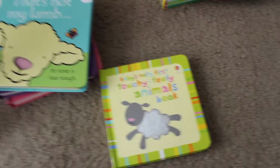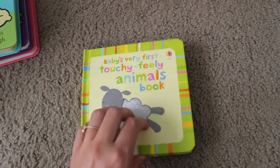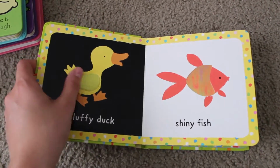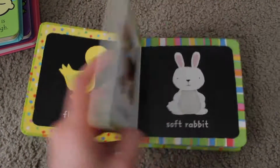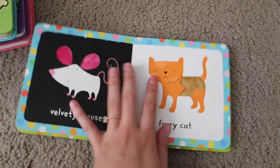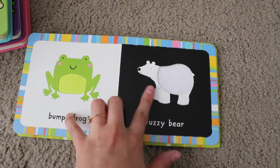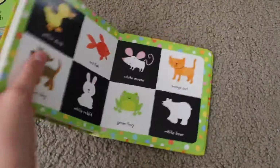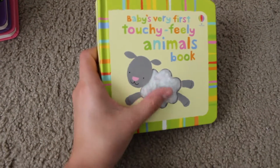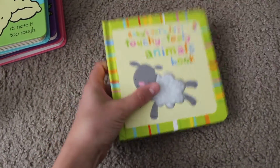This is one of my favorite books to give at baby showers, or give as a gift to maybe a baby turning 1. These are also really great touchy-feely, and I say luxurious because they really are. They aren't going to fall apart. Kids love these, and again, those contrasting colors against the black here really help developing eyes and fingers. Love this book, and this one is only $7.99. So those are really cute touchy-feely ones.